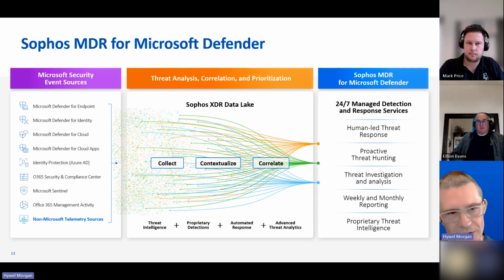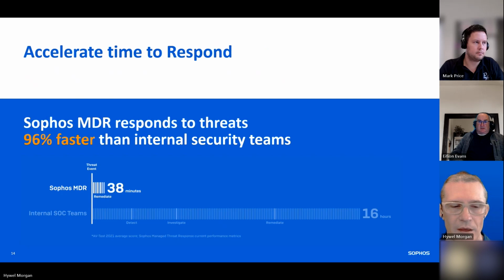So we use many different methods to collect that information, correlate that information, add context to it around our threat intelligence so that we can come out with a very small set of incidents that really need our human experts to work on your behalf and investigate what's going on in the environment. That's how it allows us, and this is real stats, our MDR team, we do the detection, investigation, and remediation on average in 38 minutes.